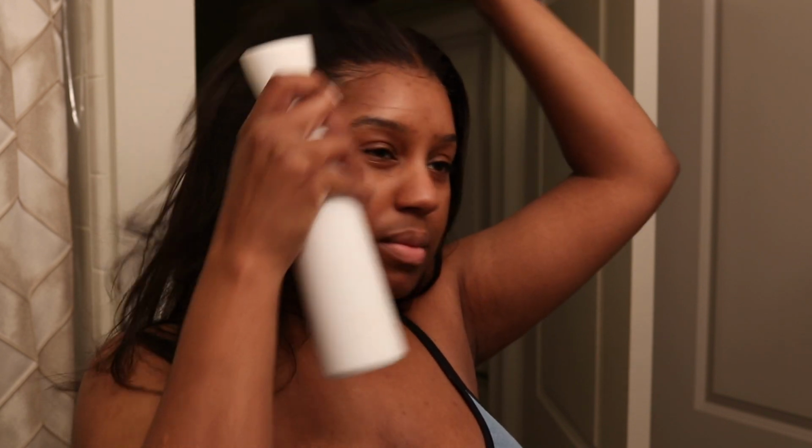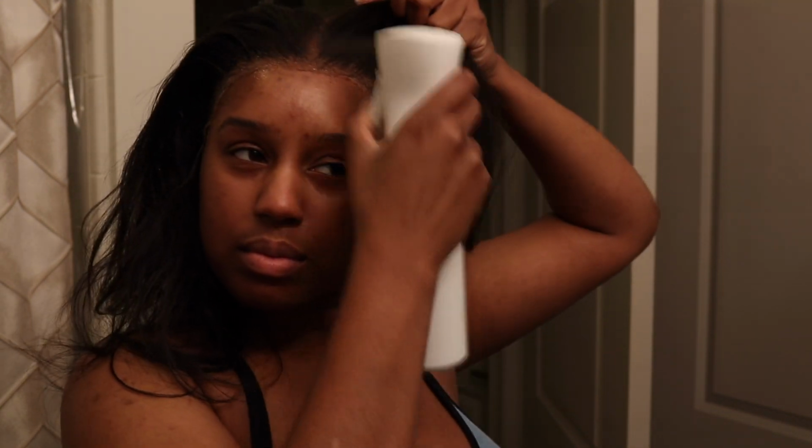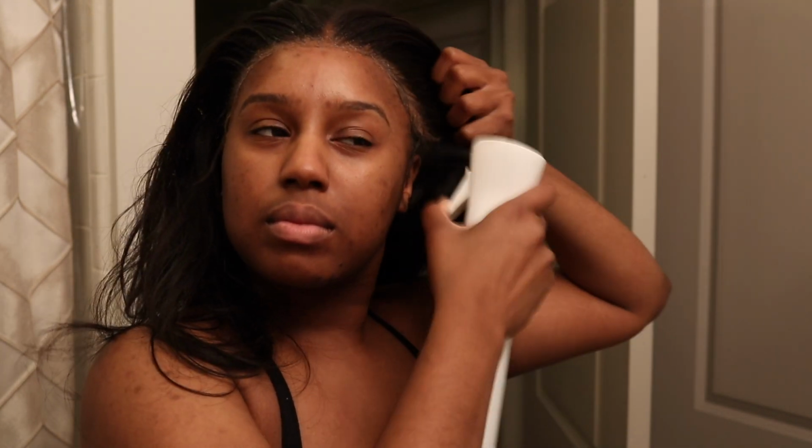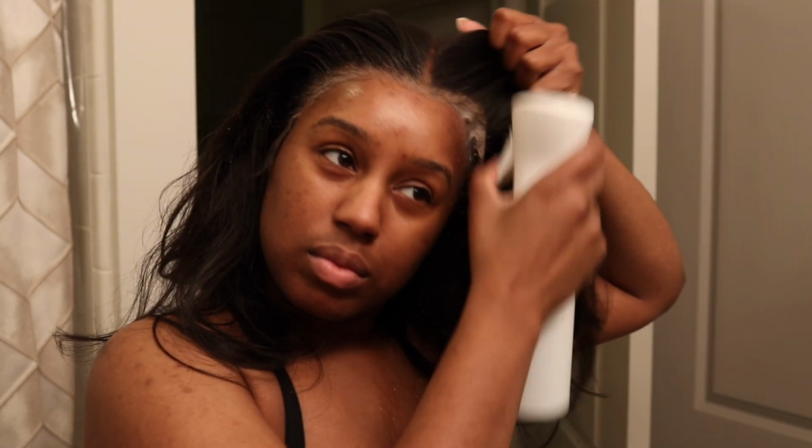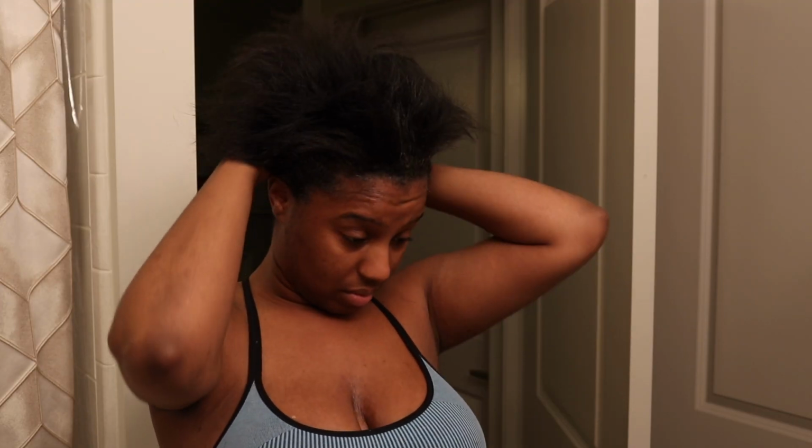You guys know my hair is cut by now, but if I do wear a wig, the wig is coming off, okay? And I don't use glue, so all I need to remove my wigs is water. I just kind of spray it off and it just slides right off, as you guys can see. Don't try this at home. This is just what I do.